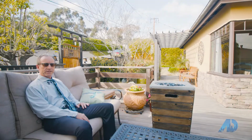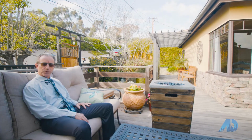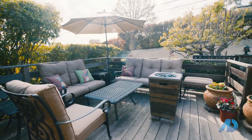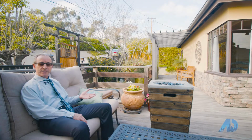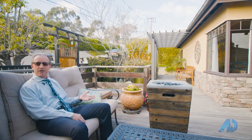One of the qualities of this particular deck is the fact that it's made out of ironwood. Now, the one characteristic of ironwood that's unlike a redwood deck is that it doesn't splinter and it doesn't crack. So you can actually enjoy this deck in bare feet.